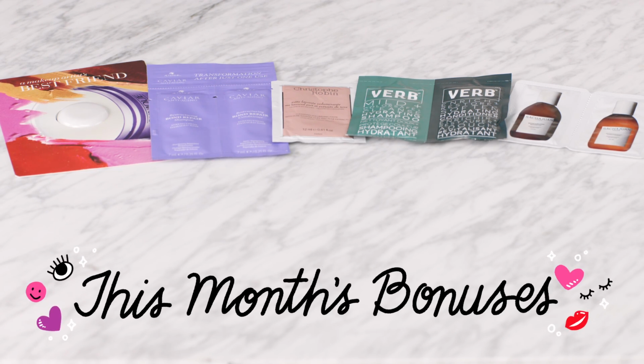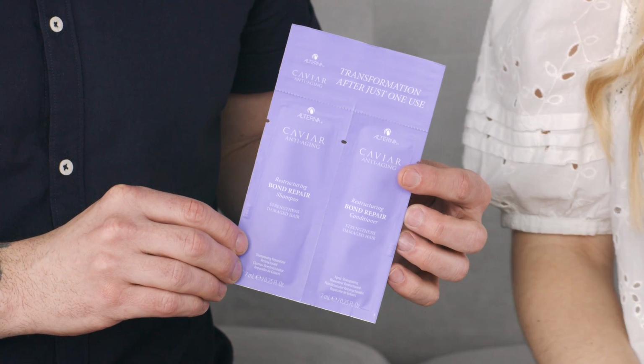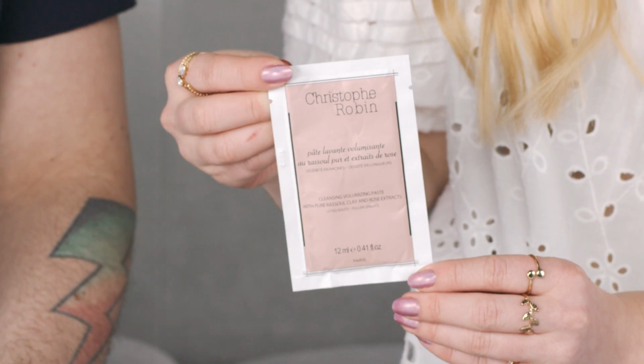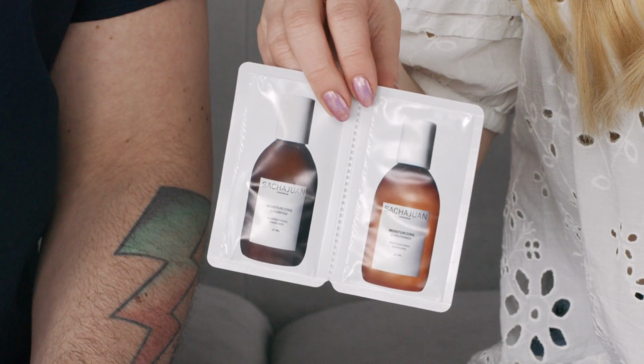Okay, guys, it's time for bonuses. So first up, from Clinique, we have the Take the Day Off Cleansing Balm. Up next from Alterna Hair Care, we have the Caviar Anti-Aging Restructuring Bond Repair Shampoo and Conditioner. From Christoph Robin, we have the Cleansing Volumizing Paste with Pure Rassoul Clay and Rose Extracts. From Verb, we have the Hydrating Shampoo and Conditioner. From Sachajuan, we have the Moisturizing Shampoo and Conditioner.